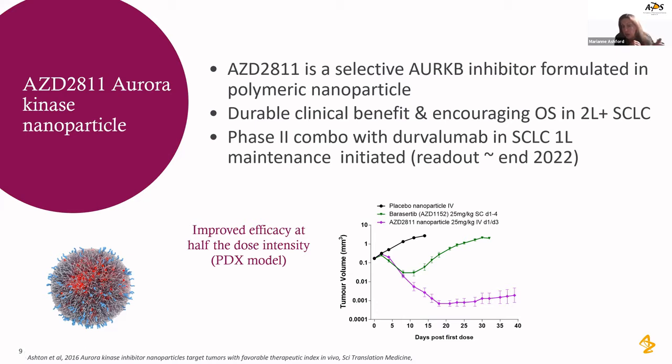And that was a drug that had shown a proof of concept in phase 2. So we've now been able to show some durable clinical benefit and encouraging overall survival in second-line setting in small cell lung cancer patients, and we're now doing further phase 2 studies in combination with durvalumab.